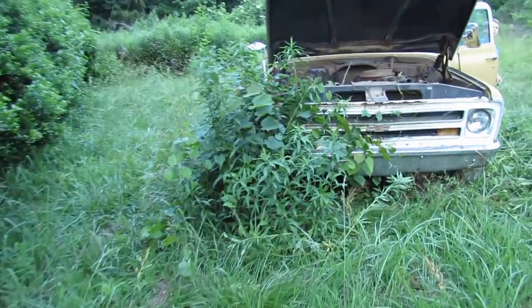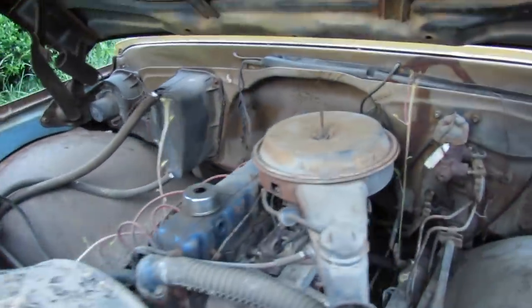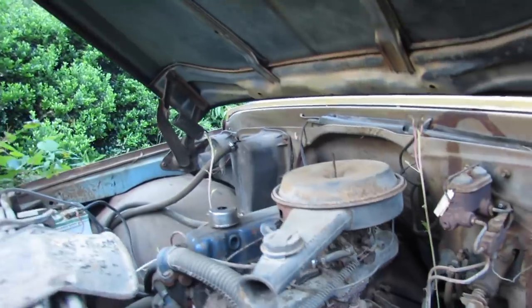Anyway, wonder why the trailer's empty. Check it out. Six cylinder. Ooh, it's got Holley on it. Two barrel. I didn't notice that until just now.